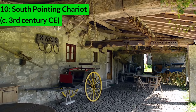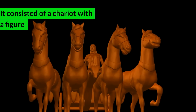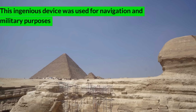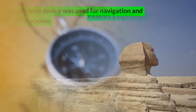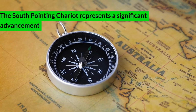10. South Pointing Chariot, c. 3rd century CE. The South Pointing Chariot was an ancient Chinese invention that used differential gears to maintain a fixed direction, acting as an early form of a navigational compass. It consisted of a chariot with a figure that always pointed south, regardless of the chariot's orientation. This ingenious device was used for navigation and military purposes, allowing ancient Chinese travelers and armies to maintain their bearings without relying on the stars. The South Pointing Chariot represents a significant advancement in early navigational technology and the understanding of mechanical principles.